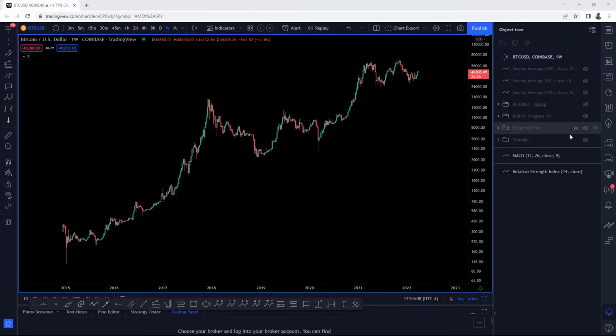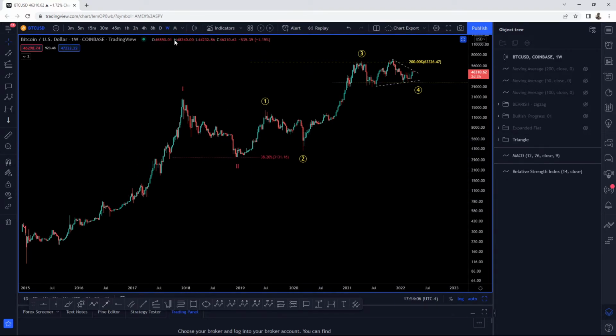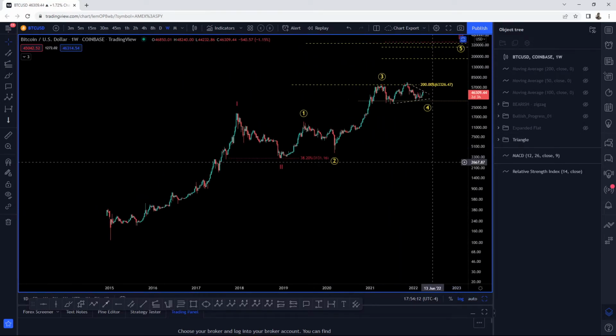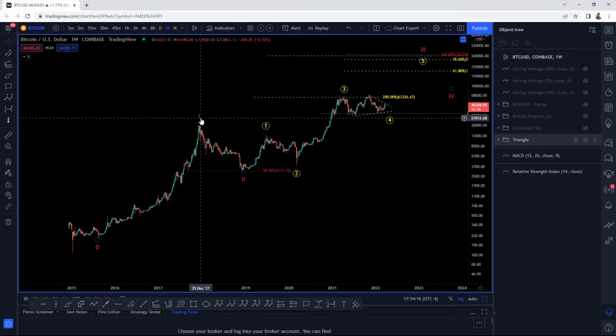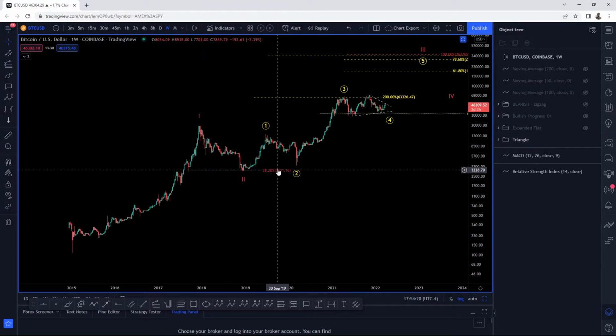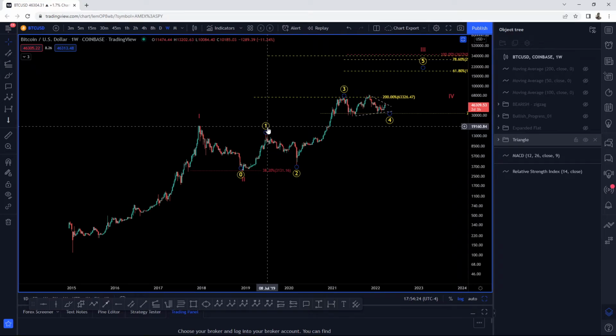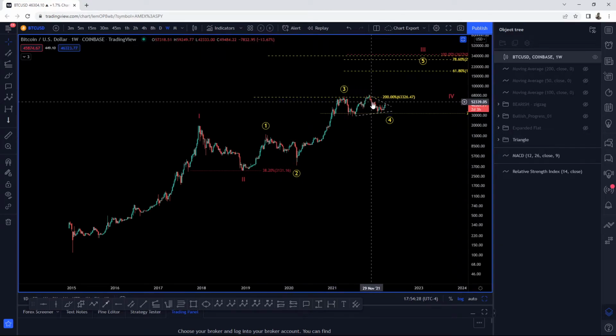Okay, so let's dive into the analysis. Let's turn on our triangle version and review the weekly time frame, and then we're going to dive down to the different time frames to confirm these wave structures. As you guys very well know, this has been the wave 1 confirmed in this count. We then sold off into the wave 2 at 38.2% retracement to the $3,000 region. Then we got the wave 1, ABC to the 2, 3, and now we're in consolidation of the wave 4.